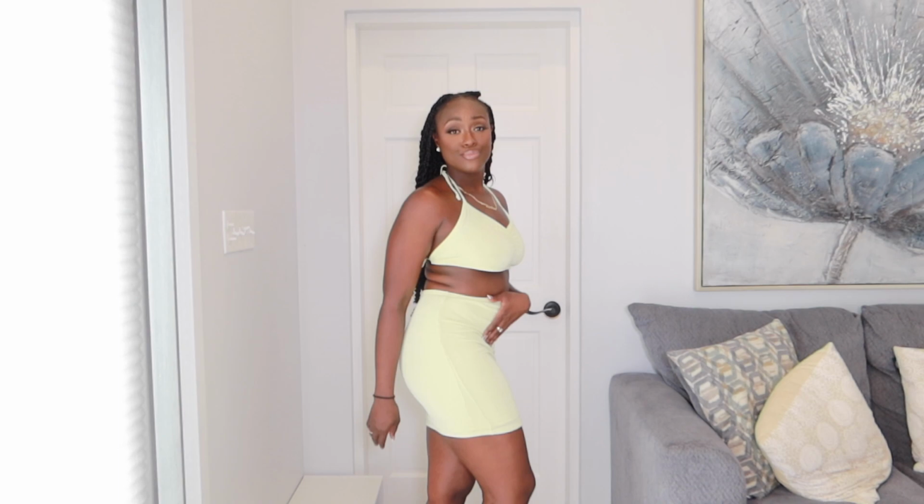I like the little two-piece set. Get your girl together instantly. Just put on a heel and a little clutch and some accessories.